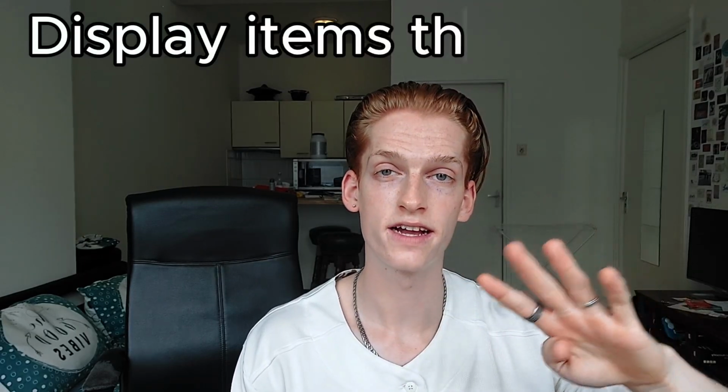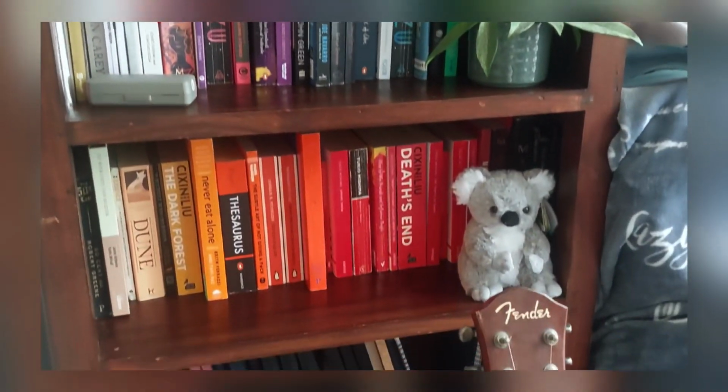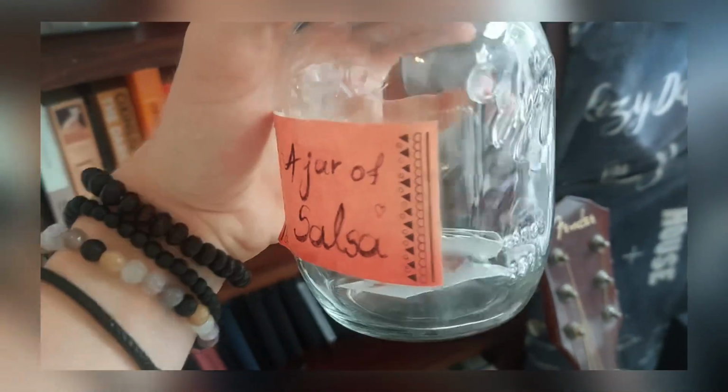The fourth thing is to display things in your room that inspire you. This goes back to that collectibles part of the video, but it's a little different. It's more like one-time objects. And we got this bookshelf filled with books and cool items. For instance, a jar of salsa is a gift that a friend from salsa dance classes actually gave me. And it was really creative. I just love it.